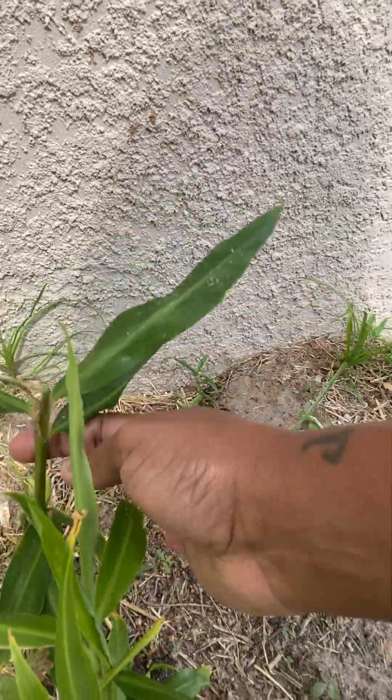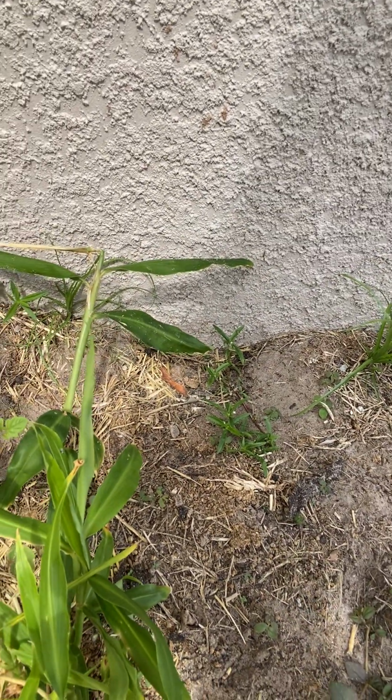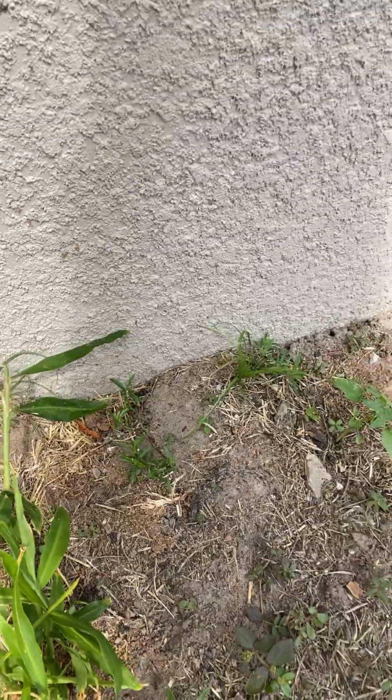This is snapped, but I'm just gonna leave it. Hopefully it just comes right back. Yeah, I'm not bothering that. But there's the ginger. And our compost, it looks like we may have some surprises in there, so I'm not gonna go there. I'm just gonna leave it.